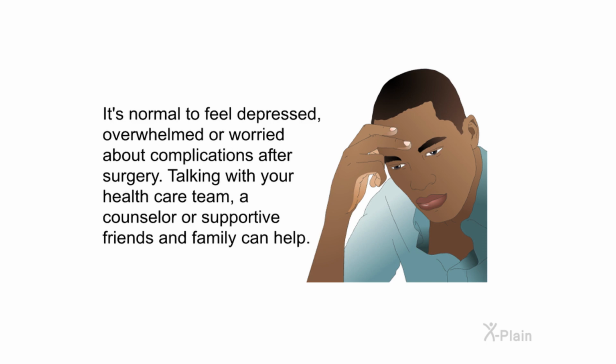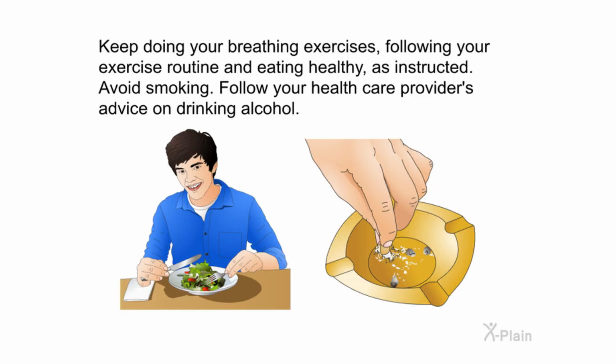It's normal to feel depressed, overwhelmed, or worried about complications after surgery. Talking with your healthcare team, a counselor, or supportive friends and family can help. Keep doing your breathing exercises, following your exercise routine, and eating healthy as instructed. Avoid smoking. Follow your healthcare provider's advice on drinking alcohol.